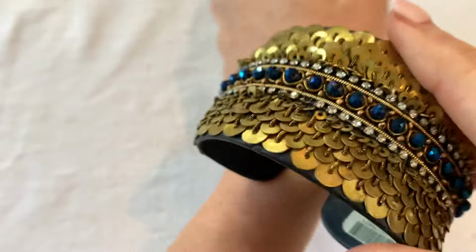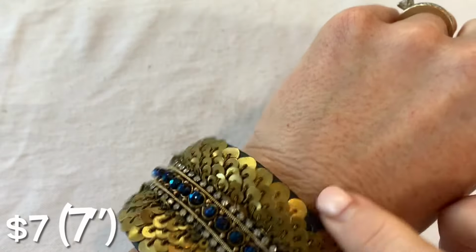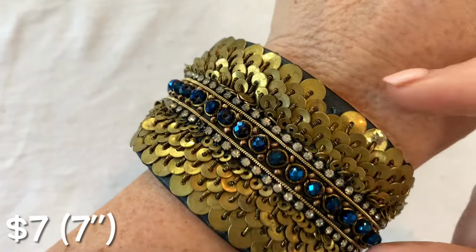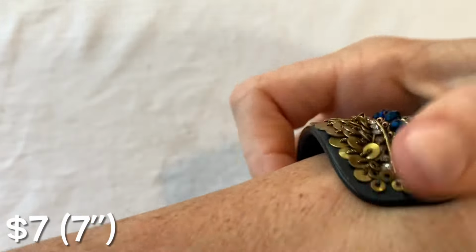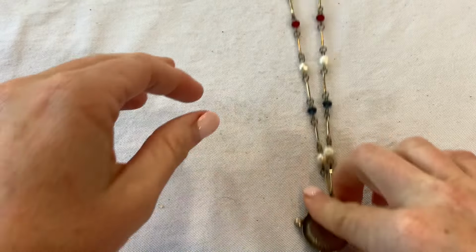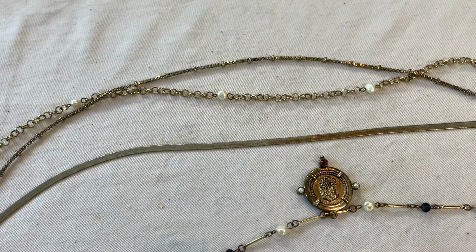This is actually a really cool bracelet, I think. Are we missing a sequin there? A couple flaws, but still cute. Oh, this is all one.